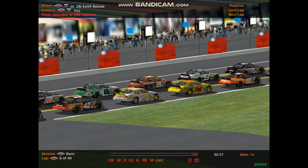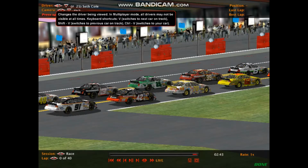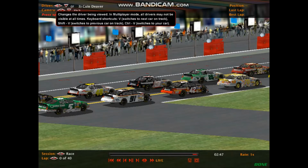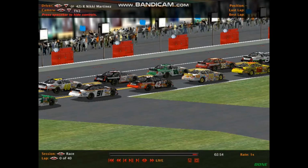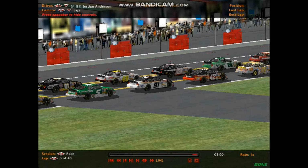Next row down has the Daytona 500 champion, Keith Batson, and alongside car number 12, it is Mitchell Collins. Next row has car number 25, it is Seth Cullen, and alongside number 70, Cat Batson. Next row has Cole Deaver in car number 3, the GM Goodwrench Chevrolet. Deaver won the Southern 500 at Darlington. He also won at New Hampshire this season. Next row alongside him is Nicky Martinez, who won the first dual race at Japan earlier this season as well.